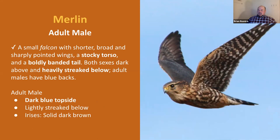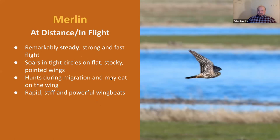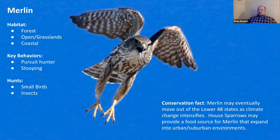The female and the juvenile of either sex, Merlin, look very similar. Again, heavily streaked here. The top is going to be a grayish brown. From a distance, Merlin are incredibly fast, so you're not going to get a great look typically when they're flying past you, but if you do catch it, it's going to look very angular with the pointed wings. And again, just a blur of streaks below for a fairly small bird, and really cool to see them in flight. Very powerful and a very mean bird.